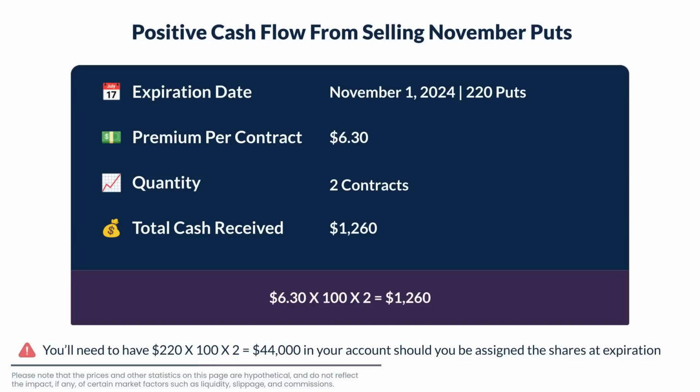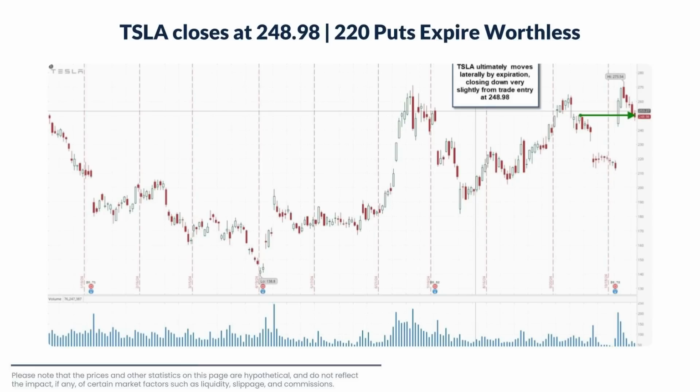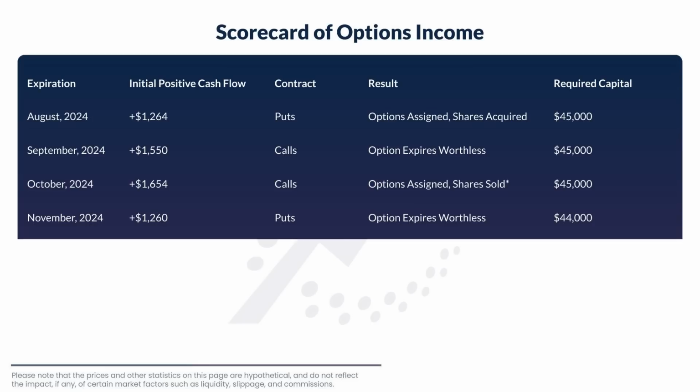Moving to the expiration of the November options, the stock closed at $248.98, far above the 220 put strike price, and so those just expire worthless, as there's obviously no value to the right to sell your shares at 220 when they're trading in the open market for a lot higher. Okay, so we'll update our scorecard for that trade, pocketing another $1,260 in cash.